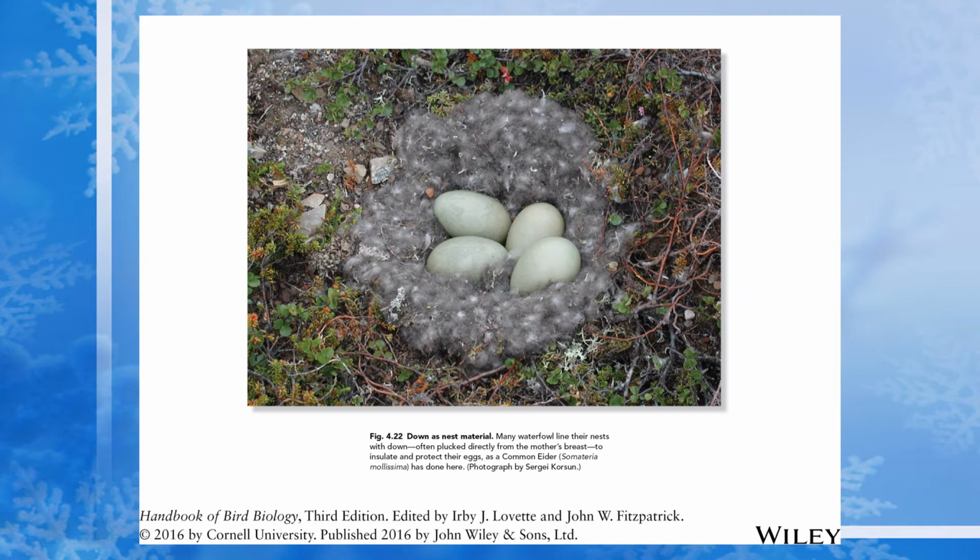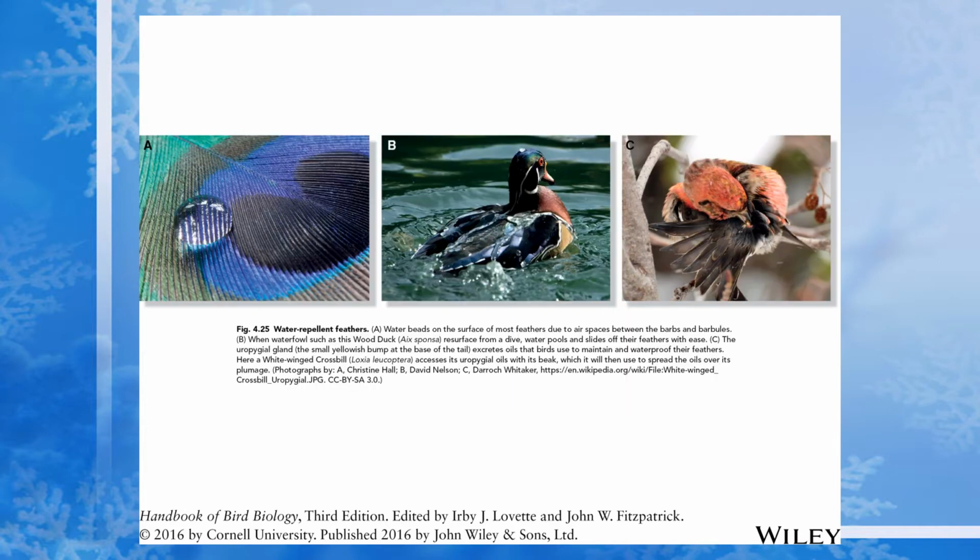And of course, down is also used as nest material, as you can see in this picture where the duck used her own down to insulate and protect the eggs. So this just shows that down is very effective in protecting birds in many different parts of their lives, but especially in the winter. Songbirds in colder climates have more feathers in the winter, adding about 600 small down feathers on the body.